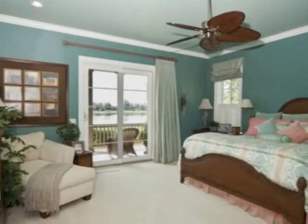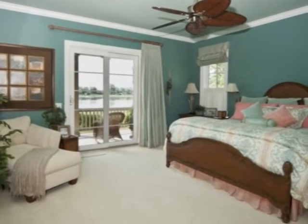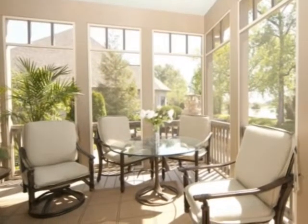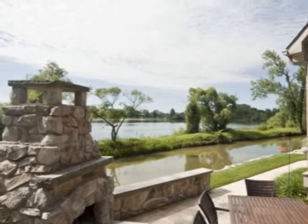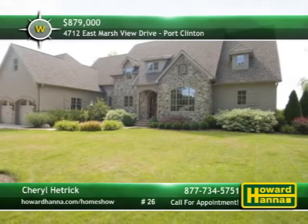The master suite is located on the first floor, and the lower level includes a home theater room with recliner chairs and a kitchenette. A private covered porch looks out across 60 acres of protected wetlands, providing tranquil views of water and nature. Nowhere else will you find all of this in a package that also includes private association dockage on Lake Erie. For a complete tour of the home and grounds, please contact Cheryl Hetrick.